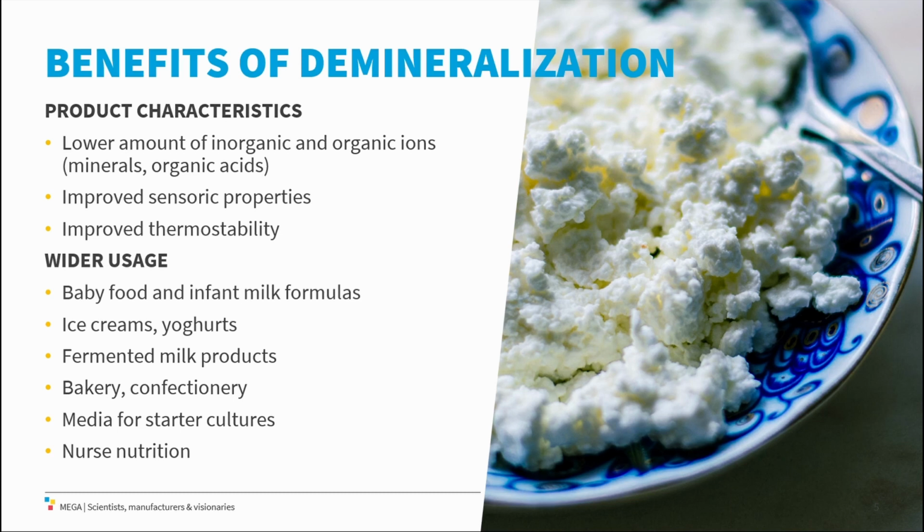The second group of benefits using electrodialysis is wider usage of the demineralized product. Demineralized products can be used in baby food and infant milk formulas, but also ice creams and yogurts are a good product for the usage of demineralized acid whey. Also, fermented milk products are a very good target for doing research in this field. Bakery and confectionery are good products for UF permeate, which is demineralized by ED, and there are also other fields where you can use it, like media for starter cultures and also in nurse nutrition.